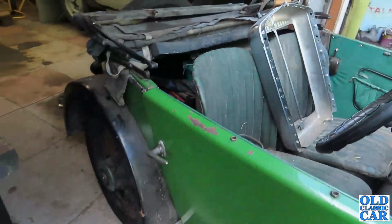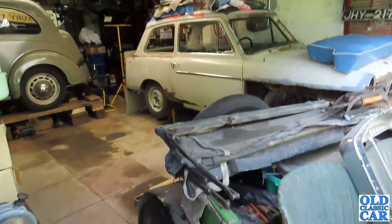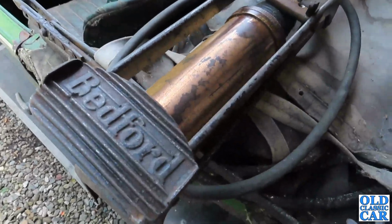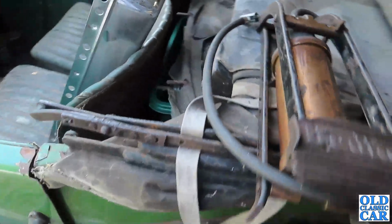Lovely little car. I do like this one so much, but I really do need the space and just to sort of clear my head a little bit of projects. Here it is, all ready to go. The trusty old Bedford lorry foot pump came up trumps, just pumping the tyres up a little bit just to make sure it rolls easily tomorrow when the gentleman who's buying it comes to pick it up.